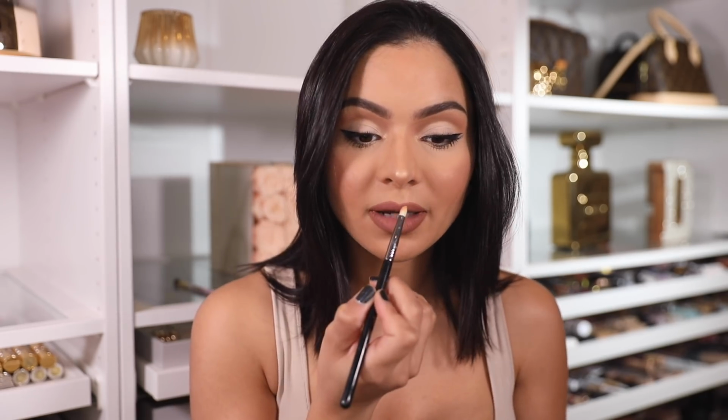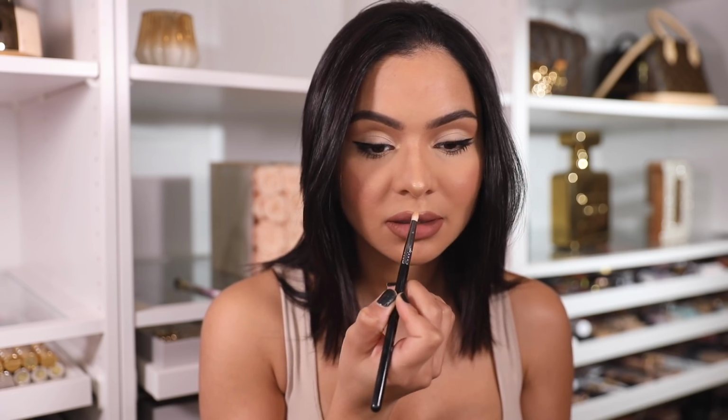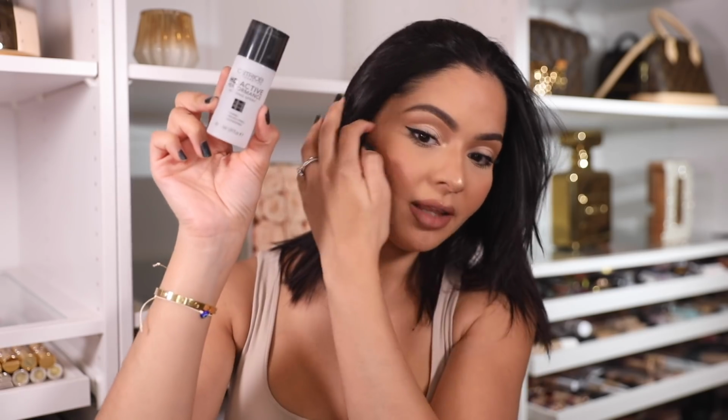I'm taking a little bit of highlighter and applying it on my Cupid's bow. I'm taking that same spray that I used to prime my skin, and I'm going to set my face.